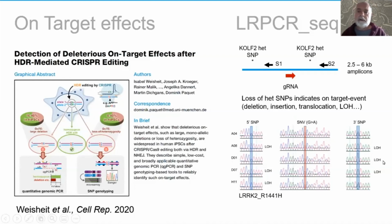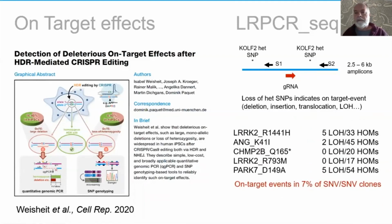And you can see from the pattern of the LOH, it can affect either side or just one side of the target region. The direction of the change can be in either direction. But it's very important that we screen these clones out by this assay. When we look at lots and lots of homozygous clones from our experiments, we actually see 7% of the clones carry on-target events, which is significant, but it's also lower than what was originally reported by Weisheit et al. So we're fairly satisfied that the optimal conditions that we're using are not creating a problem of on-target effects at the target region. We get a reasonably low level of these on-target events.